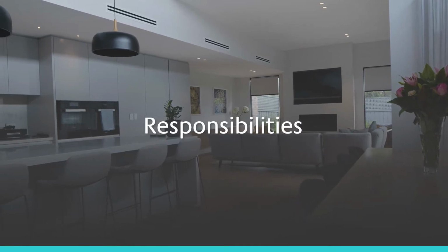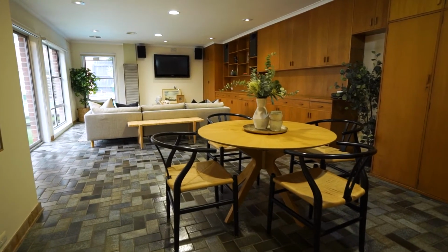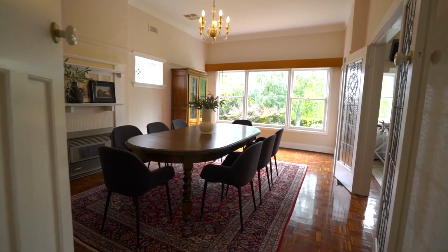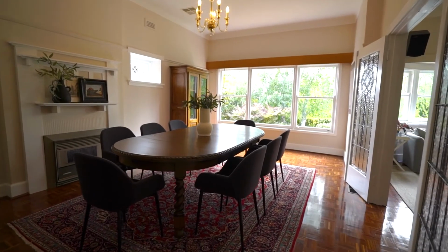Responsibilities. When a property is rented, each party has a certain responsibility. As a renter, you must keep the property clean and meet your financial obligations. The rental provider must keep the property well maintained and ensure you have quiet enjoyment of the property. It's our job to make sure that both renters and rental providers meet their obligations.